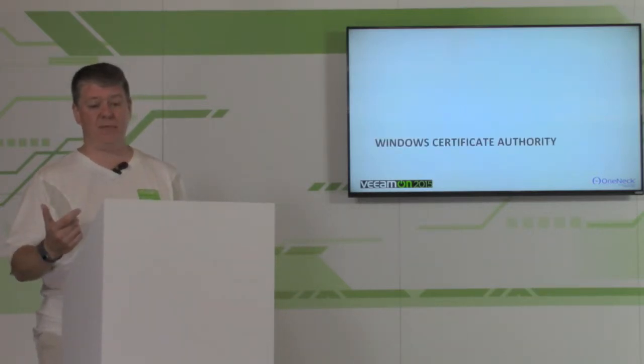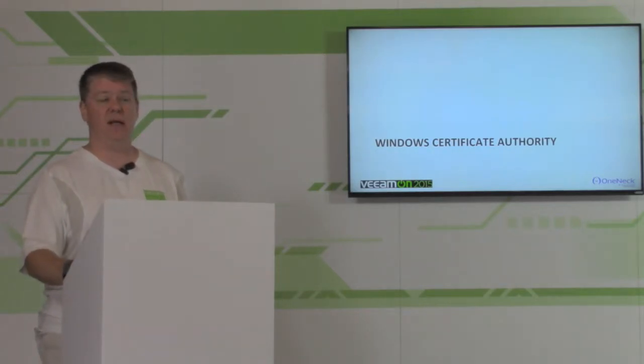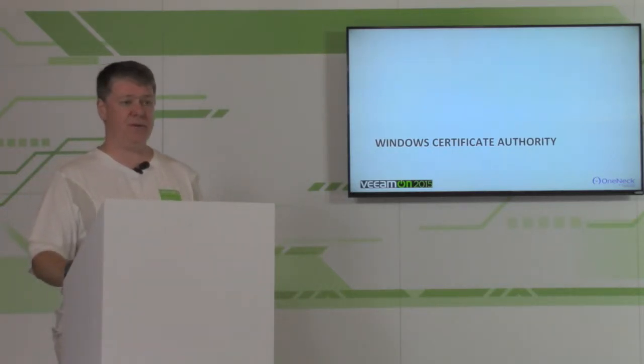So I'm going to talk specifically about the Windows Certificate Authority, and the reason is twofold. The first is that it's very common to find Windows in a lot of enterprise environments. Even if you're working towards a Linux-only environment, chances are you probably have some Windows floating around somewhere. The other advantage to Windows is it does have the GUI-based tools, and unless you're working with the Certificate Authority all the time, the chances of you remembering command line commands is challenging. So you've got the discoverability aspect of working with a GUI.